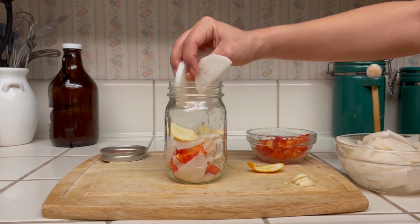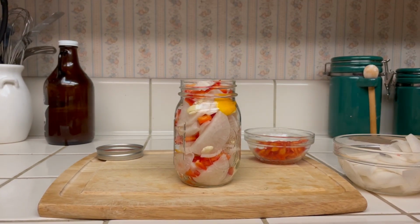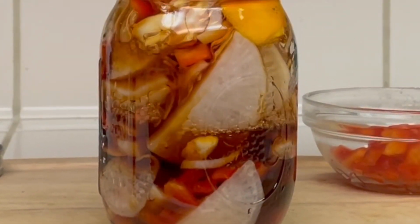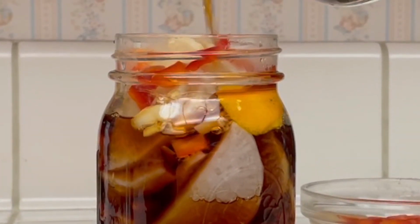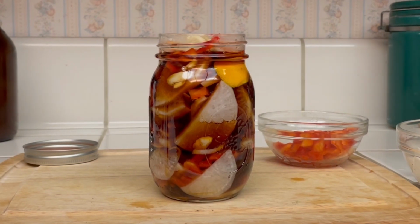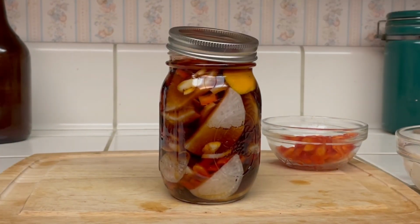Keep that idea going, and then once we're done, right at the top, we're going to add our soy sauce vinegar brine. This is easily my favorite thing to pickle. I would 100% recommend this as a gift. It's also fantastic on soups, curries, salads, ramen, you name it.